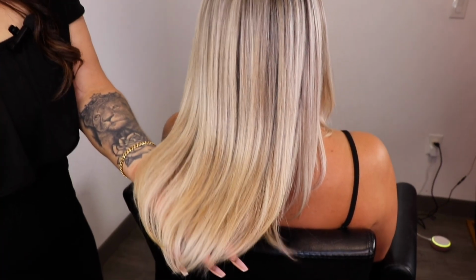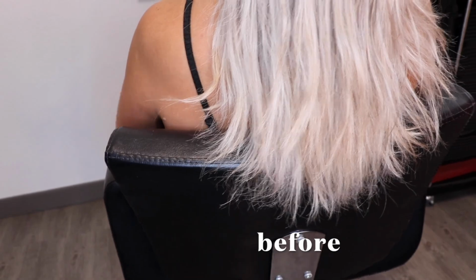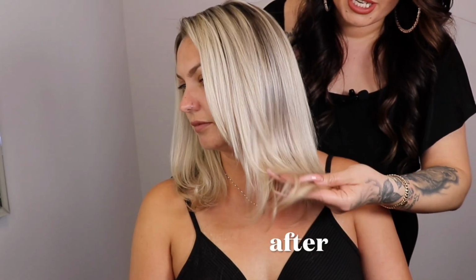And as you can see, it just lays a lot flatter. It looks a lot nicer, but yet she still has the body she wants. Those ends just don't fray out like that. They just lay really nicely and shine.